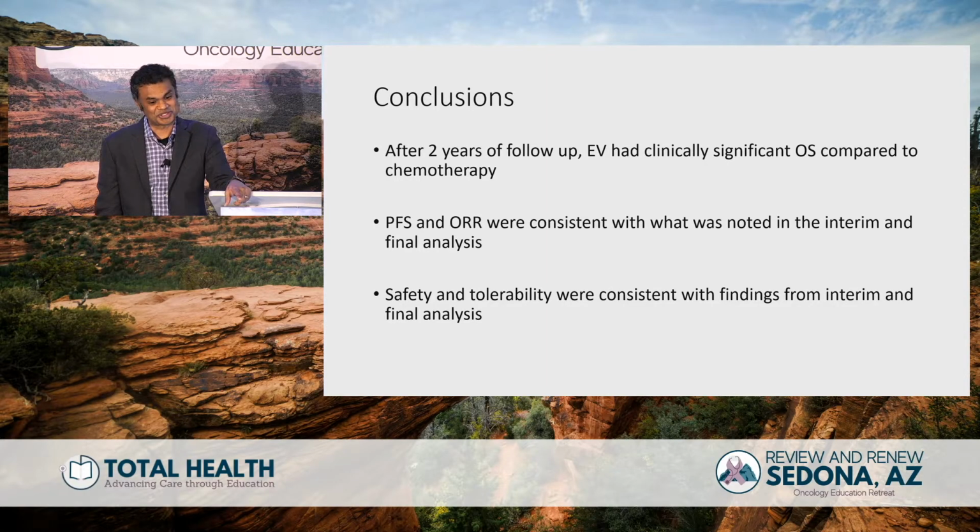So in conclusion, after 2 years of follow-up, EV did have a significant OS benefit compared to chemotherapy. PFS and ORR were consistent with what was noted in the interim and the final analysis, and the safety and tolerability were consistent with findings from the interim and the final analysis as well. No new safety signals were noted.